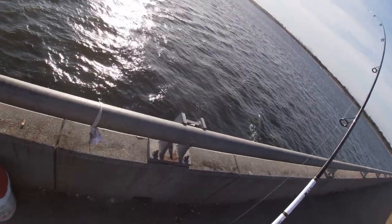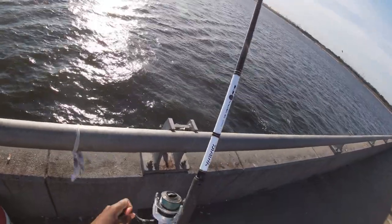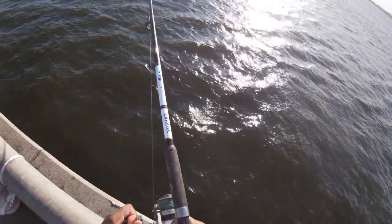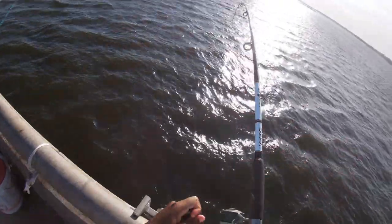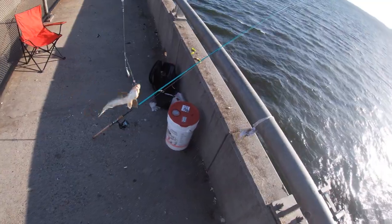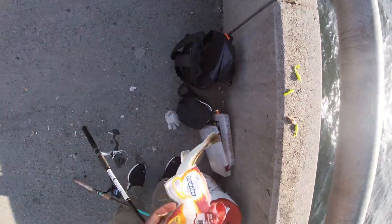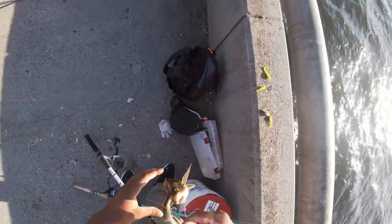Wow. Took the whole pack. This is the last piece. The last piece. I got a nice kingfish. Perfect. That's beautiful. Like, I'm not even joking with you. The whole freaking pack. And I got a nice kingfish.